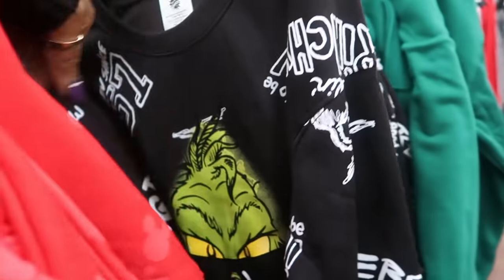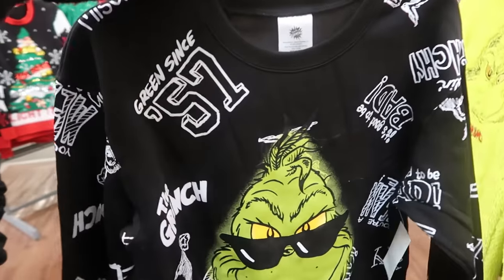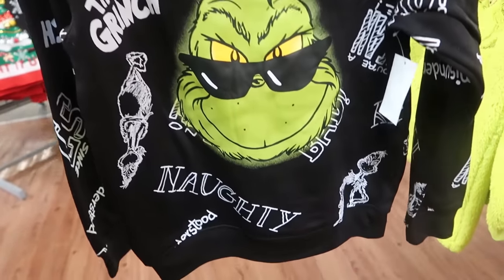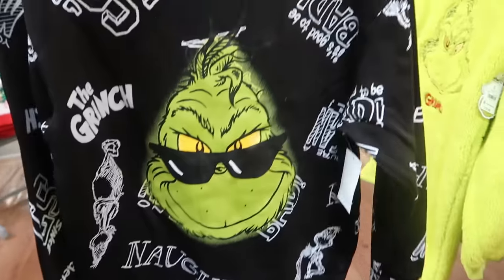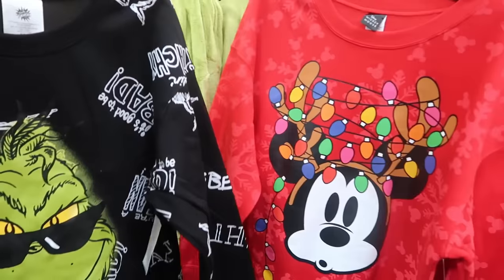And then what is this Grinch one back here? Grinch got on his shades. It says green since 57. So that's what year you was born? 57, huh? Naughty, misunderstood, it's good to be bad. Oh, this is cute. I like that one. I don't know, I like both of these.